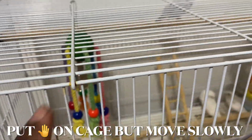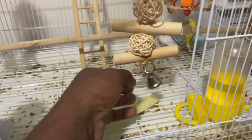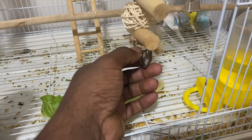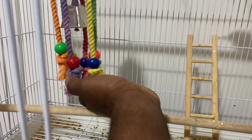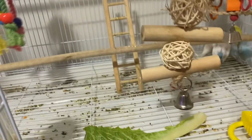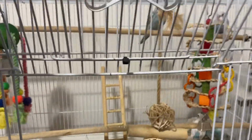Guys, just like I mentioned before, you see me touching the cage. I leave the door open. I start playing around with their toys again. And I'll just do this over and over for a couple days. And eventually they'll bond to you. See, all I'm doing is just moving my hands gently. I don't make any quick moves. Leave your hands straight, creating little movement.